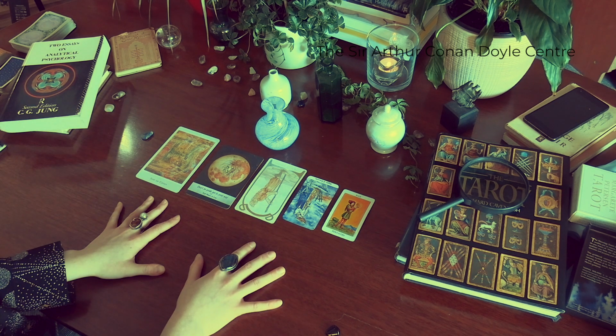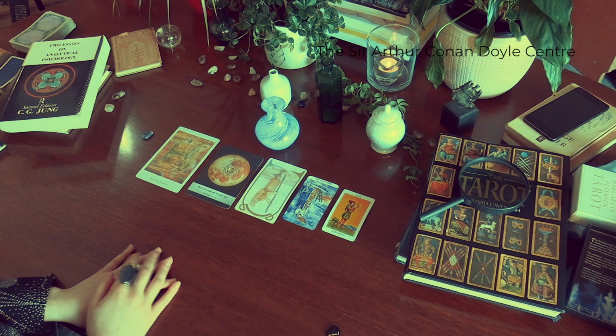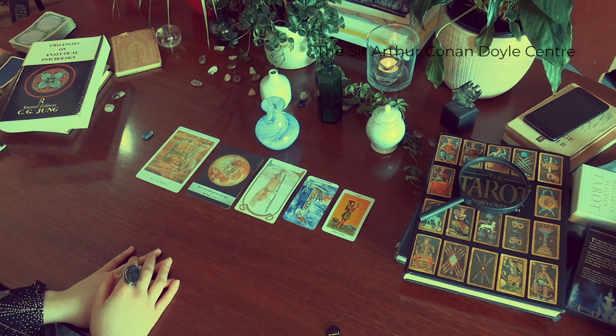So very comforting presence, very warm, very reassuring as well. I would say a very loyal friend as well, somebody who's very stable, somebody who people can really count on you.